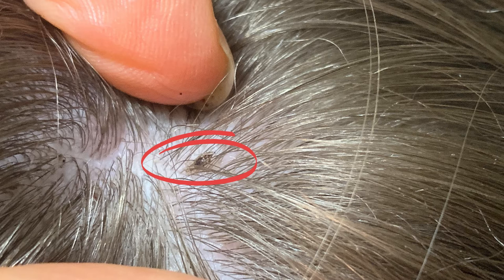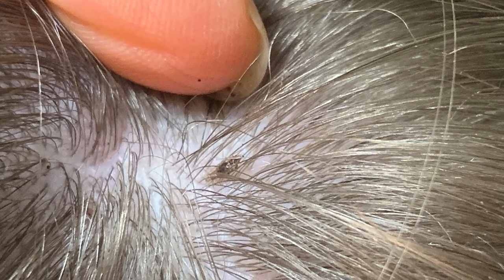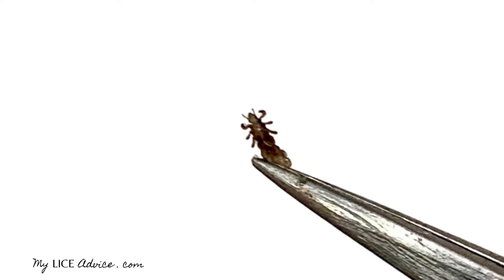So if you found a black bug in your hair and you're not sure if it's lice or not, let's go over just the basics of what a lice bug looks like. If it's a black lice bug, it's going to look something like this. You'll see that all six legs are on the top half of its body, and then it has this longer looking torso.